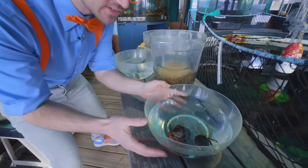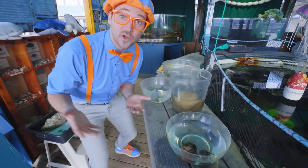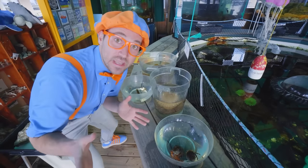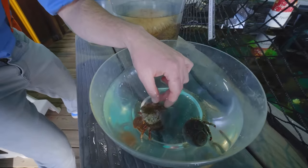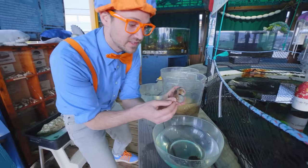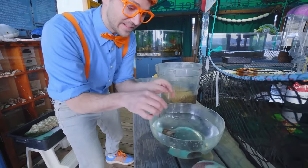Look at these critters. Wow. These are both hermit crabs. Whoa. Yeah, they're crabs that are inside shells. Check out what happens when I pick it up. It's gonna go inside the shell. All right. Whoa. Did you see that? Yeah, it used to be outside the shell, but now it's inside the shell to protect itself. Okay, I'm gonna gently put it back right there.